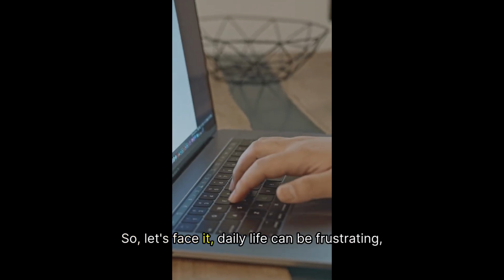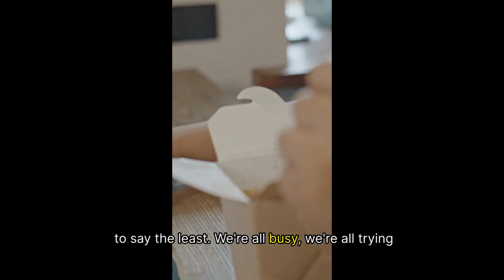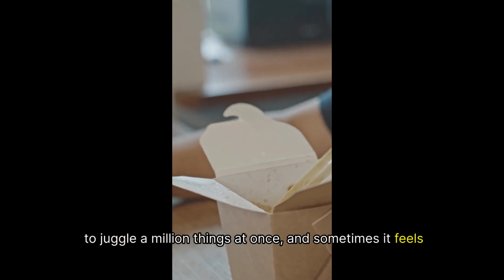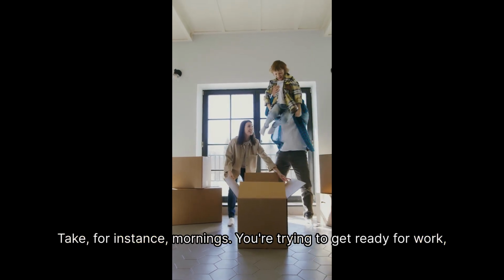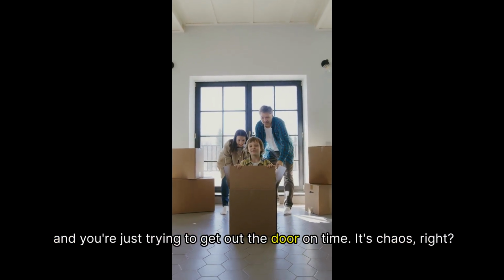So, let's face it, daily life can be frustrating, to say the least. We're all busy, we're all trying to juggle a million things at once, and sometimes it feels like the universe is just conspiring against us. Take, for instance, mornings. You're trying to get ready for work, the kids are screaming, the dog needs to be walked, and you're just trying to get out the door on time.